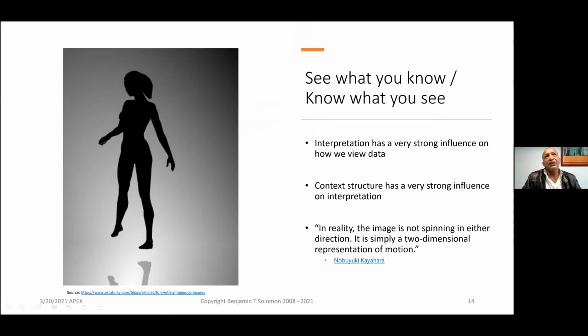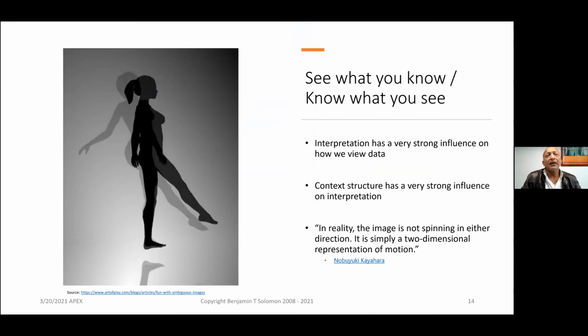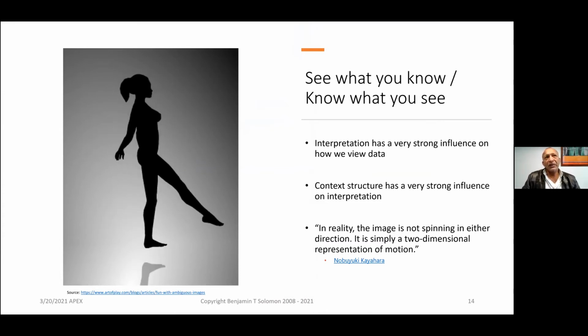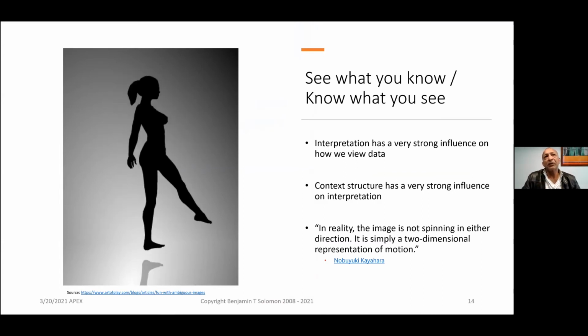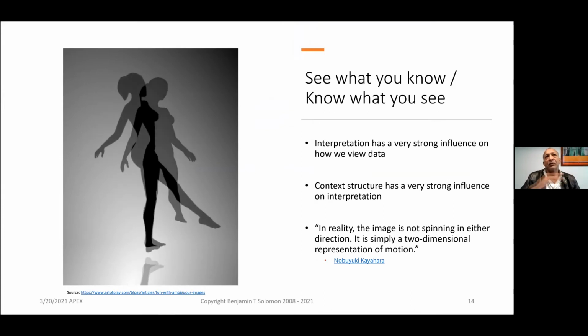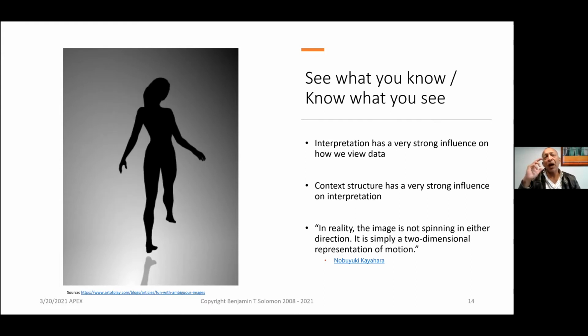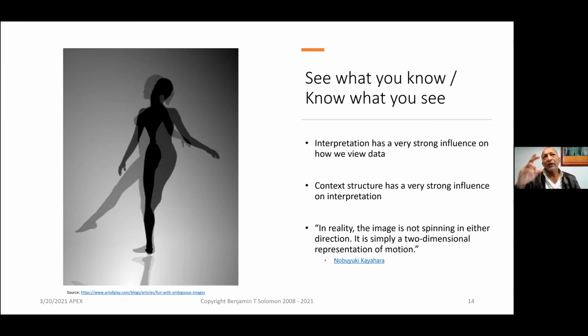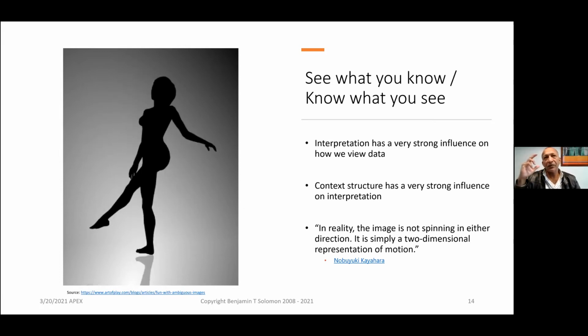Okay, now you see this dancer. It was invented by Nobuyuki Kayahara. Some of you will see her rotating anti-clockwise, some of you will see her rotating clockwise. And if you look at her feet, you'll see she's moving up and down. But it's a series of stills. So it shows you the power of the brain to overlay motion on a picture, because the brain has algorithms to decode visual content and audio content.